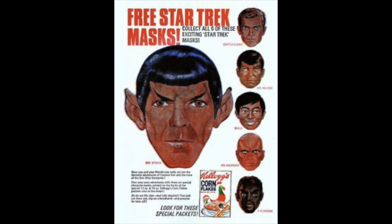Look at that Spock. I know Spock had big pointy ears, but I don't remember them pointing out like that. They were flush to his head. And look at these others. I'm not even sure who that bald-headed one is. And look at Sulu. He's very happy. And there's old cranky Dr. McCoy. Where's Scotty? That's what I want to know. Where is Scotty? And no Uhura mask? Well, that seems sexist.